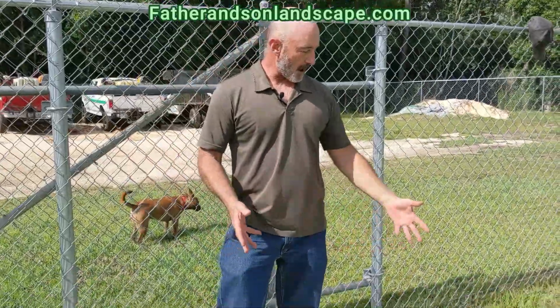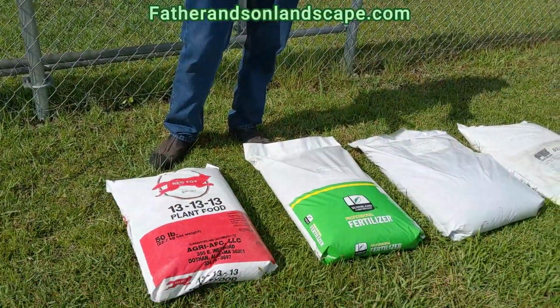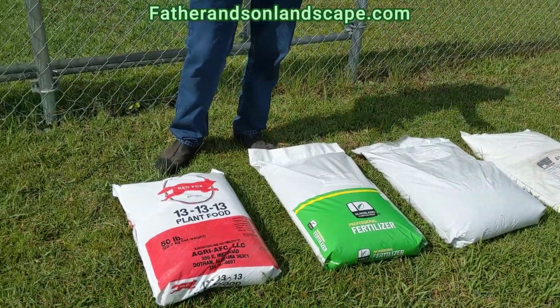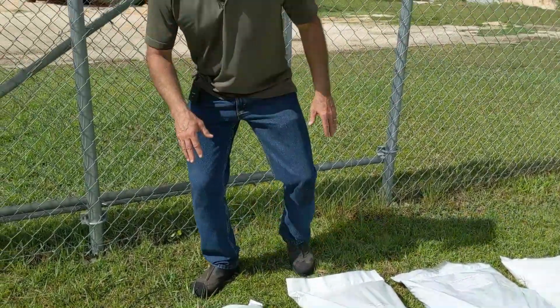So here I've got 4 bags of fertilizer. They're all different, and we're going to talk about where and how you can use each different type. So let's start with this one.